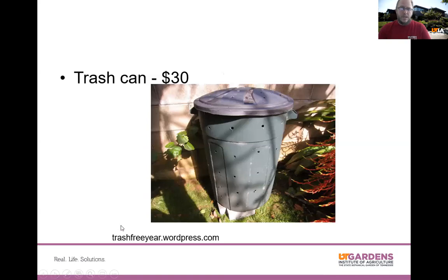Trash cans also work. Again, you can either cut the hole out of the bottom completely, or leave the bottom in and just drill holes all around to let water in and let air in. It'll work a little bit like the earth machine, but a little bit less expensive.